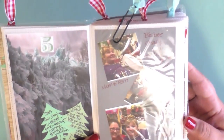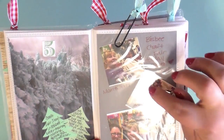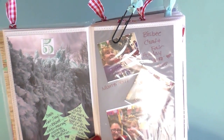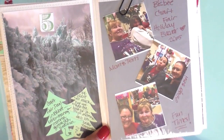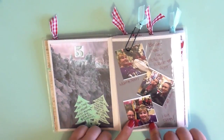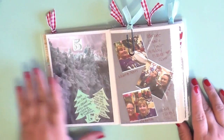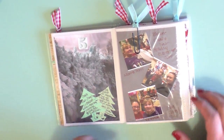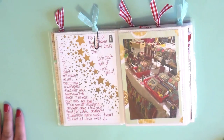So this is us in our craft booth. That's my mom and my Aunt Terry, my two sisters being silly, Ginger and Bree, and then here's myself and my mom. And we just had a really fun day. My mom did end up getting sick that day and she had to go home early, but Sunday, the next day, she was there the whole day and it was great. So that was our holiday bazaar.